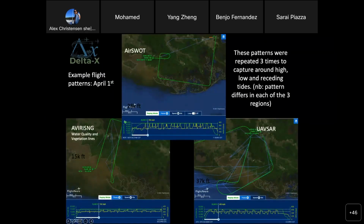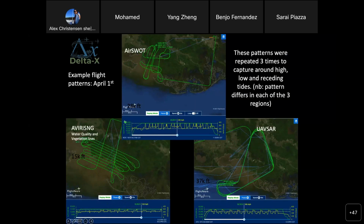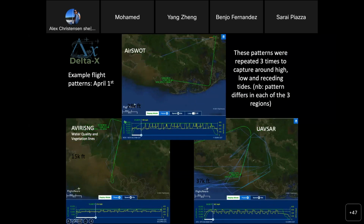Anyway, so we have the three aircrafts here, which are typically flying near simultaneously. In this case, they are flying simultaneously. Don't worry, they are at very different altitudes, so there were no chances of collision. But each of these three aircrafts were flying to observe different parts of the system. Again, the radars are looking at the hydrodynamics, while AVIRIS-NG looks at the water quality and vegetation.